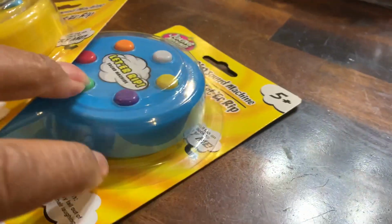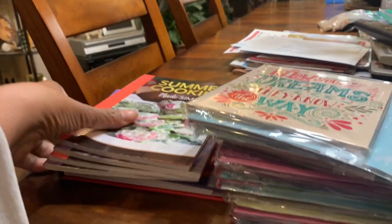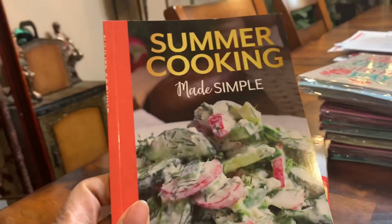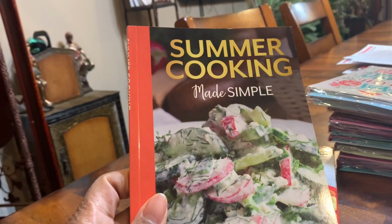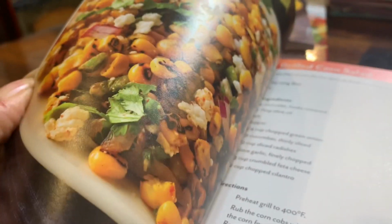And I'm going to show you the books that I bought, because I got a lot of books. All right. And believe it or not, I bought these books for my grandkids. The Summer Cooking Made Simple. All right. And if you look in here, you see that it's simple things that can be cooked. The kids can cook them. Let's see, nice pictures.